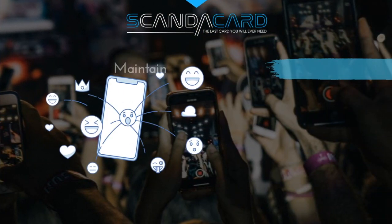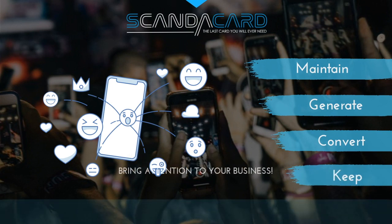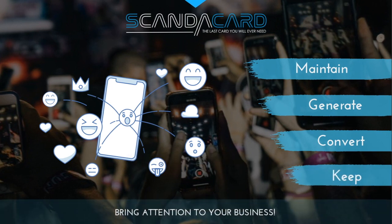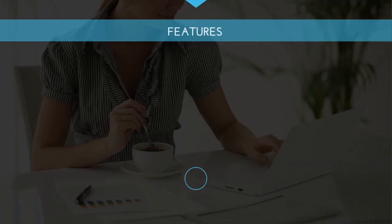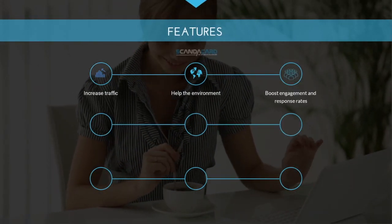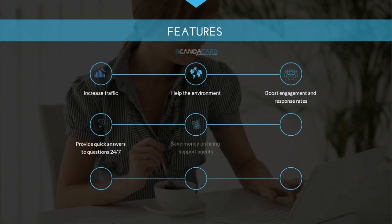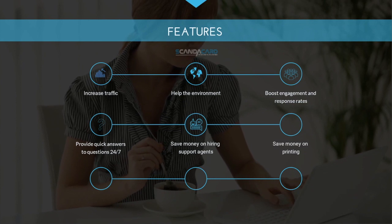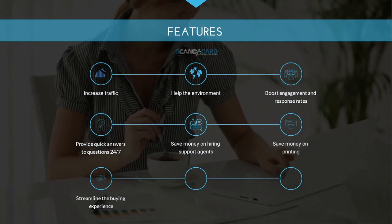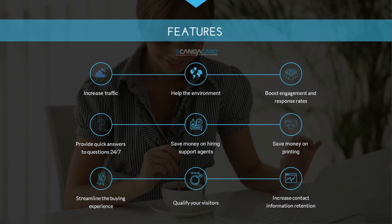ScandiCard will also allow you to maintain and generate, convert, or keep a client who has always been there but has never paid attention to you before. It will also increase traffic, help the environment, boost engagement and response rates, provide quick answers to questions 24/7, save money on hiring support agents, save money on printing, streamline the buying experience, qualify your visitors, and increase contact information retention.